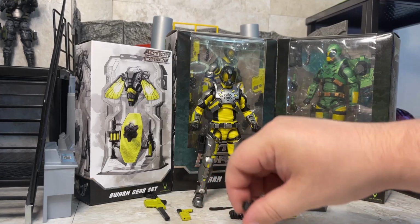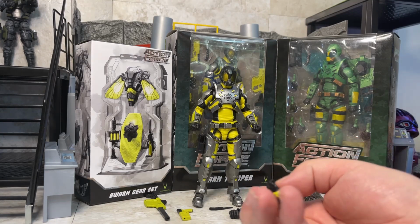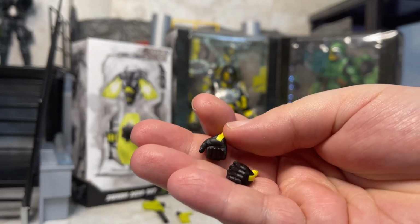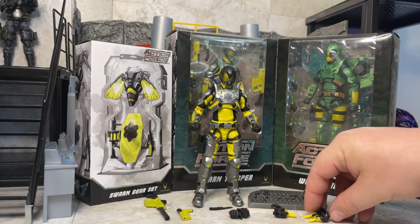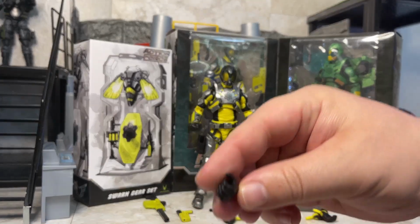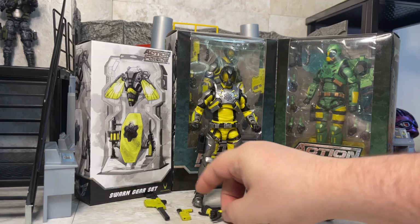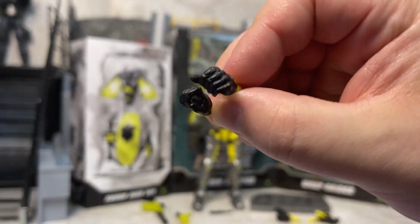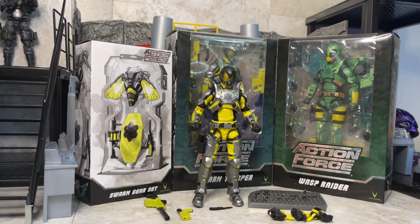We got these open hands, which is good for holding on to the barrel of the gun, so you can kind of get the hand underneath and hold the machine guns, the rifles. And then you just have a normal kind of holding hand if you want to hold some kind of sword or a bat or some kind of knife type of weapon. So that's pretty cool. So 8 different options for left and right hands.